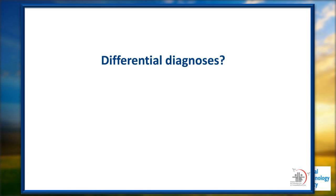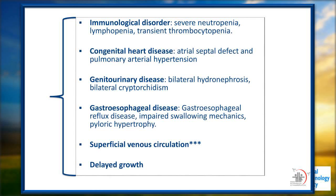Yeah, I can read it. Yes, so this is a list of problems found in the case. A male infant with immunological disorder with profound neutropenia and mild lymphopenia and transient thrombocytopenia. Congenital heart disease with atrial septal defect and pulmonary arterial hypertension were detected. Genitourinary disease with renal bilateral hydronephrosis and bilateral cryptorchidism. Gastroesophageal disease we also documented as we talk. Prominent superficial venous pattern visible in trunk and growth retardation.